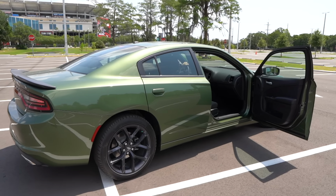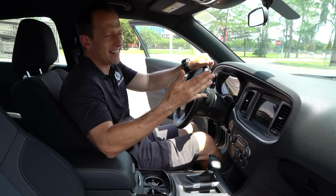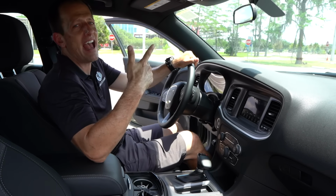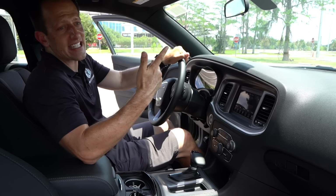All right, guys, we're inside the 2020 Dodge Charger SXT. I know you're at that point where you're like, Joe, okay, I like the looks on the exterior. V6 sounds good, naturally aspirated. How much is this? MSRP on this particular one is right at $32,000. Let's see what you get for the money.